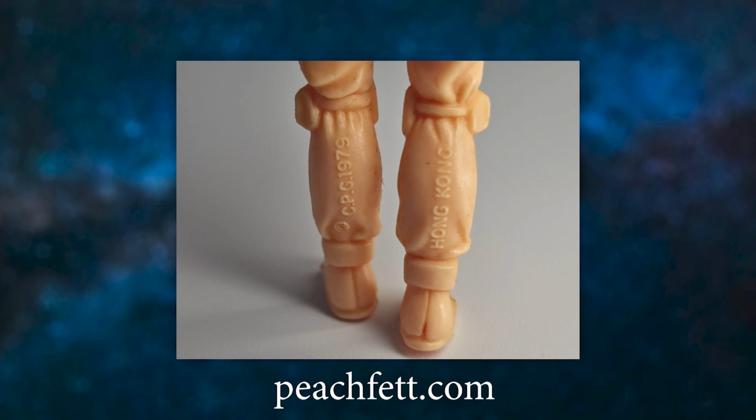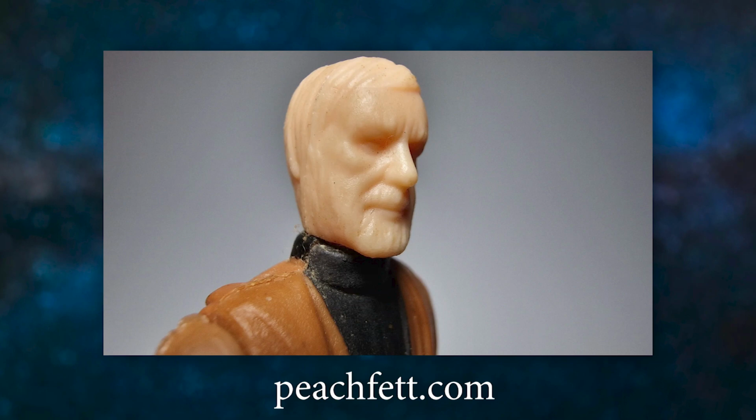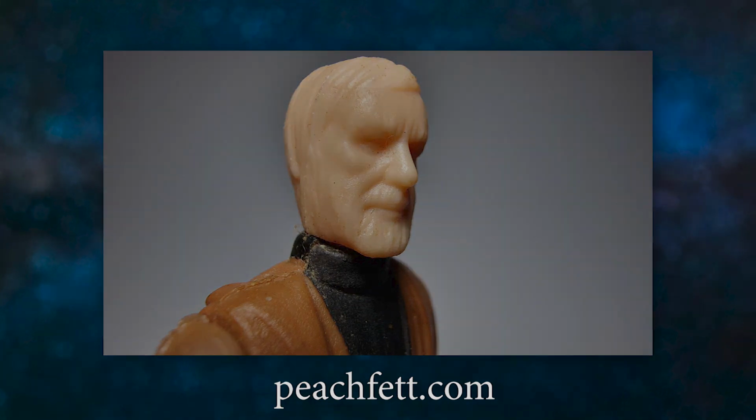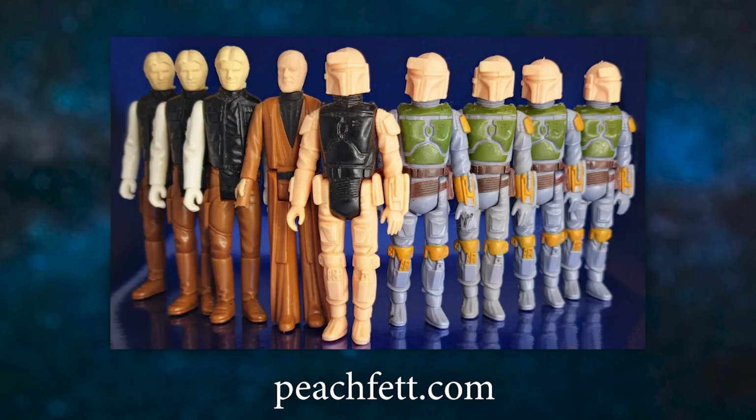My understanding was all the molds are destroyed. So when there was the classic collection, they did the first four figures. They did four figures with Han, Luke, and Leia, I can't remember who the other was. They're all smaller than the vintage figures because they made the molds off the vintage figures rather than reusing the vintage molds, unlike the vehicles, which were made with the same mold.